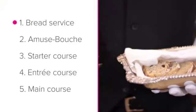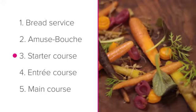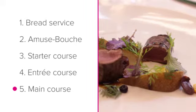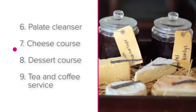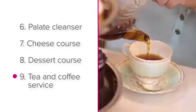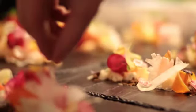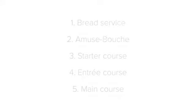These courses are Bread Service, Amuse Bouche, The Starter Course, The Entree Course, The Main Course, The Palate Cleanser, The Cheese Course, The Dessert Course, and The Tea and Coffee Service. So, let's take a look at an extended menu sequence. From bread service and starters, all the way to dessert, tea, and coffee. The courses often happen in this order.